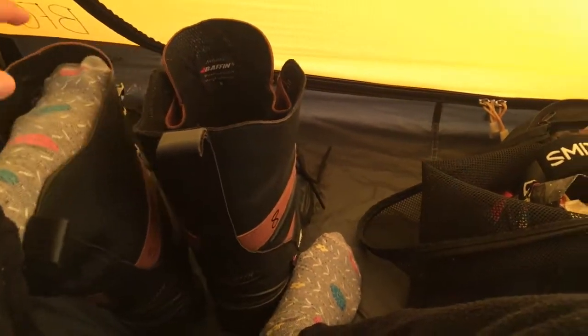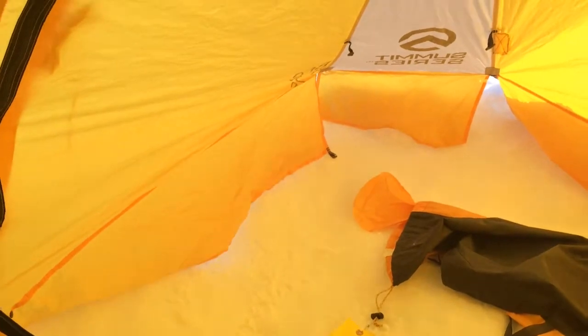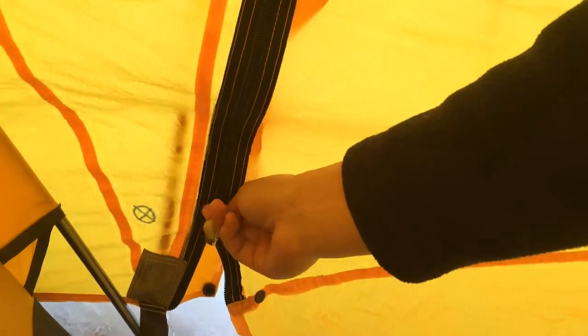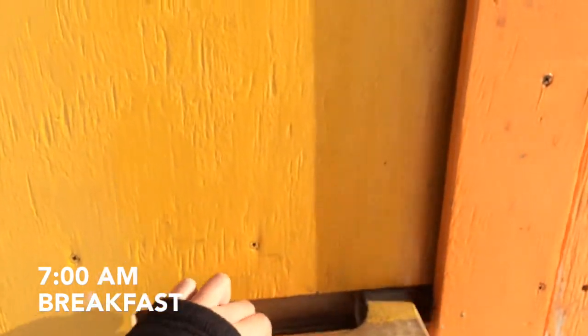So I just have the shell of my boot in here, and the liners are in the galley drying because they were kind of damp yesterday. So gonna put this on, and then there's this vestibule right in front of my tent. And another zipper right there, and that's helpful so that when it's windy or snowy, I can get into my tent but not worry about all that stuff getting in. Okay, so unzipping the outer door. And it's a bright sunny day. Heading into the galley for breakfast.